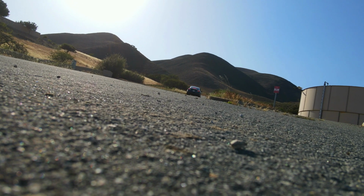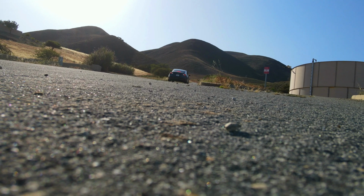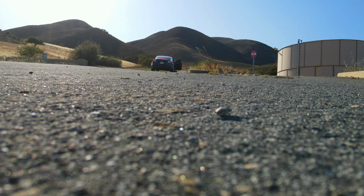Two things that I learned from this. Number one, you want to keep the controller in normal mode, not sport mode, as it does not have object avoidance in sport mode. I ran into a tree while we were filming as well.